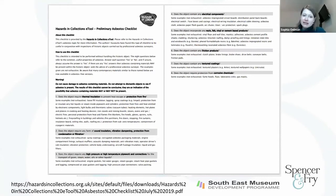So the questions they're thinking about are, does the object require thermal insulation to prevent heat escape or protection from fire? Some objects that we found a lot of, obviously things like heaters, but also irons. Often they've got little asbestos gaskets, even model steam engines and that kind of thing. Then thinking about sound insulation, vibration dampening or protection from condensation or filtration. So that's anything that needs to be padded out. We've even found it on some coffee making machinery from the 50s as condensation protection.